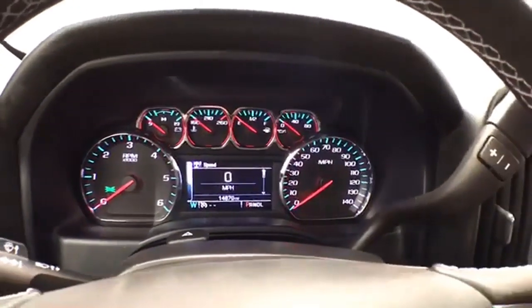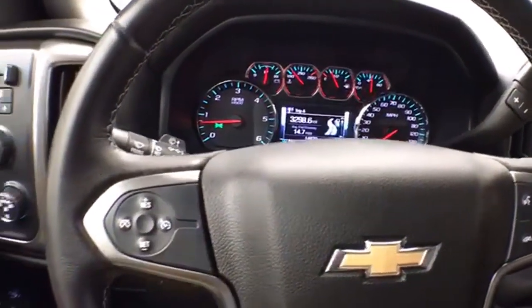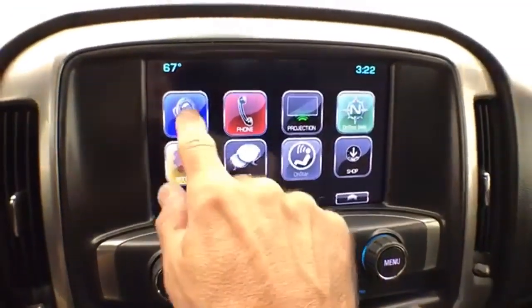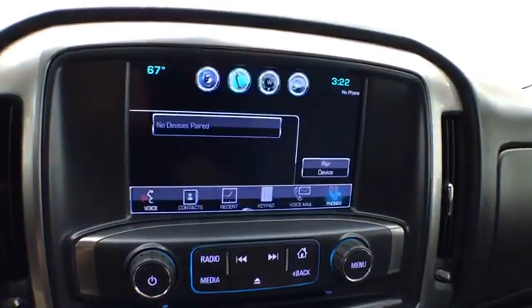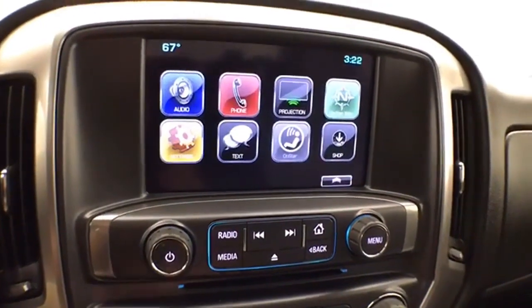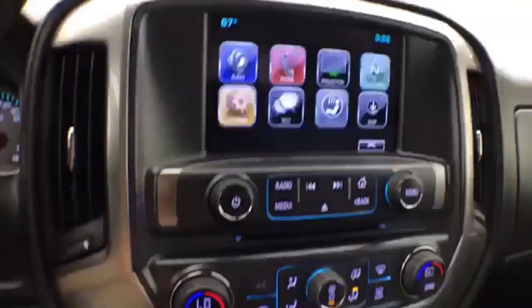Again, only 14,000 miles with driver information system, controlled by buttons on the steering wheel, cruise control, large touchscreen infotainment system for radio. It's also satellite radio capable. Bluetooth connectivity for hands-free phone use or to connect other Bluetooth-enabled devices. Great for wireless music streaming. And that is, of course, where the backup camera display is.